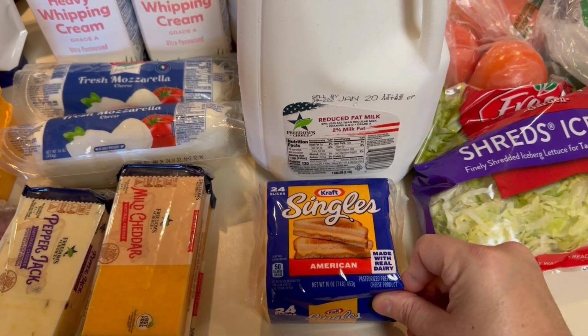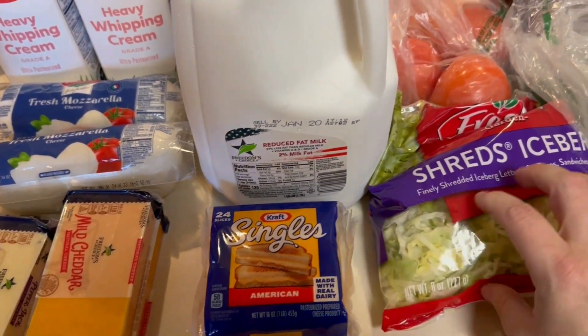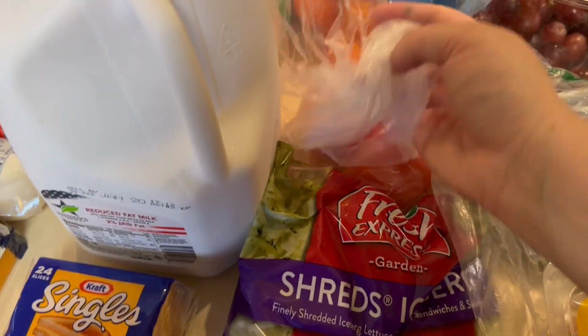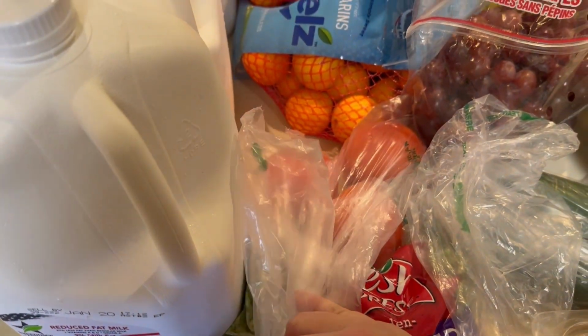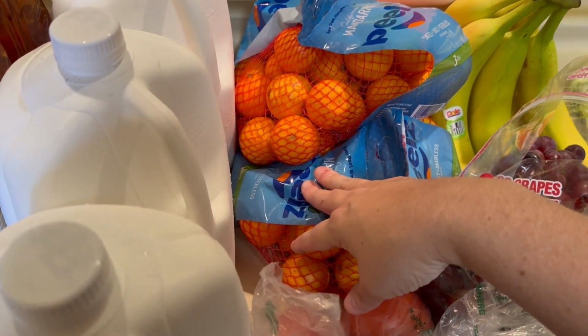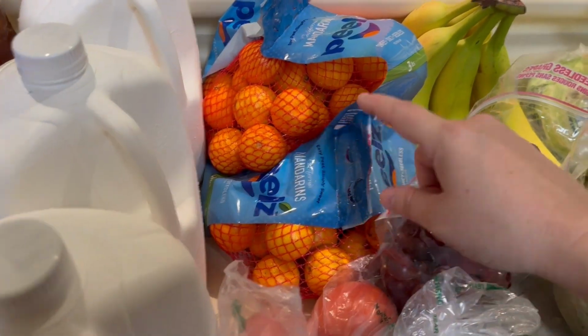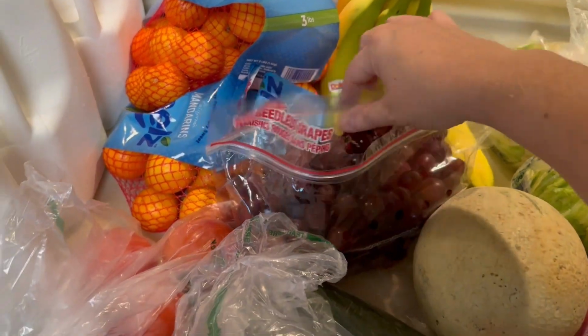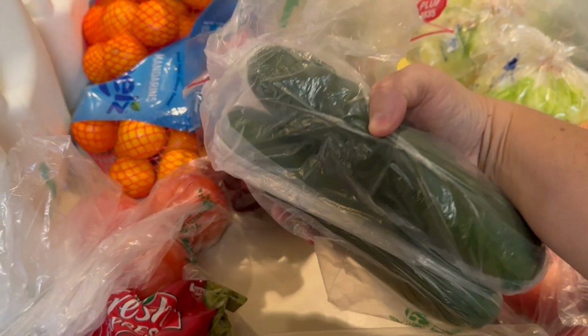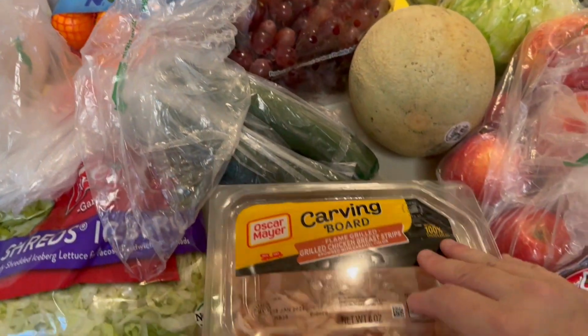But, more American singles that the boys snack on. This lettuce is for our tacos. Tomatoes for tacos and salad this week. I was glad to see that they had the mandarins back. The boys will love these. 2 packs of those. Bananas and red grapes this week. We had green grapes last week. 2 cucumbers that I'll cut up for salad.